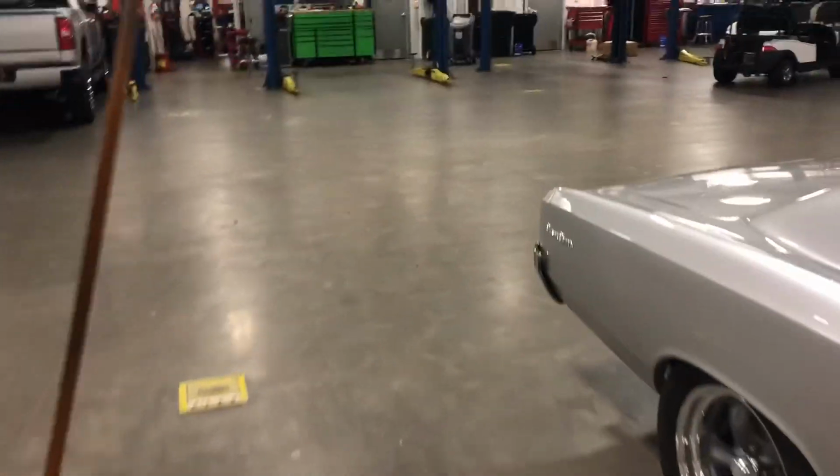But yeah guys, we're cleaning up the shop, about to unveil this truck. Stay tuned. Give me a couple minutes of your time.